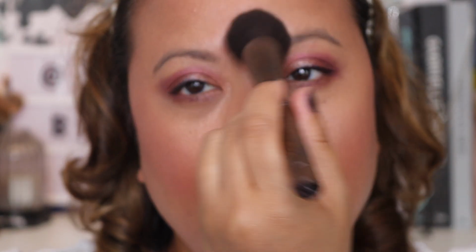Can you see how pretty that is? I'm not going really heavy. That's not how I like to wear my highlight. What I will do is take a little bit more and just put a little bit on the tip of my nose, then a little bit there. I'm gonna take a tiny bit and just put it on my Cupid's bow.